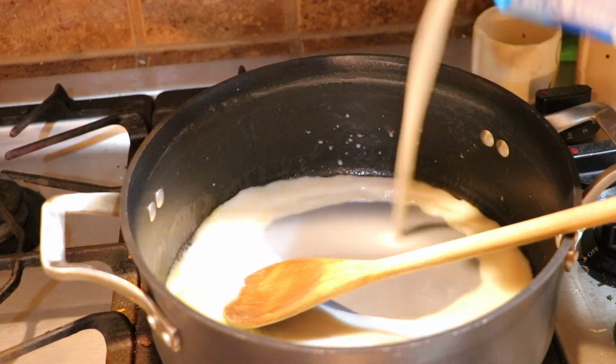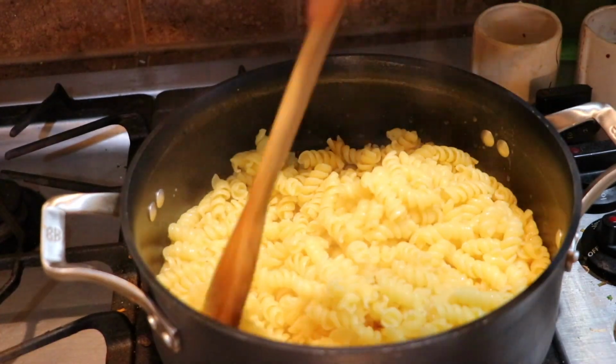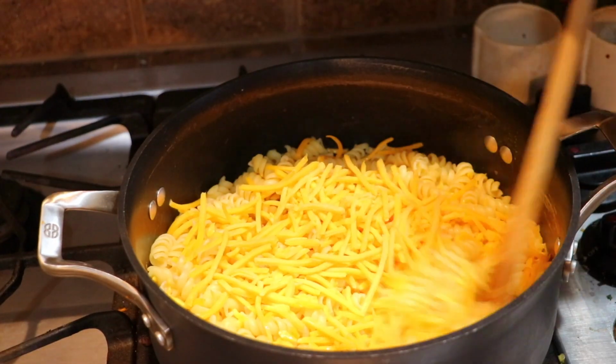So once I have that, I just put in some butter at the bottom of the pan and then coated the bottom of the pan with milk. You're going to be adding more milk, so leave your milk out. And then you want to put your pasta into the pan and then load up on cheese.